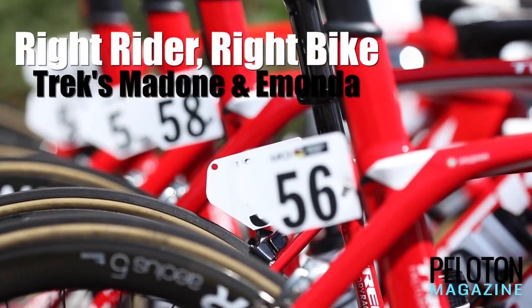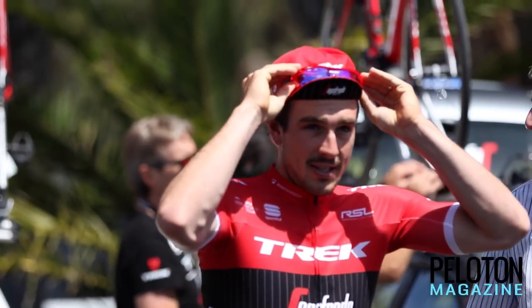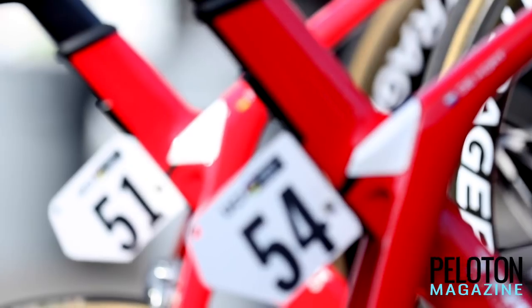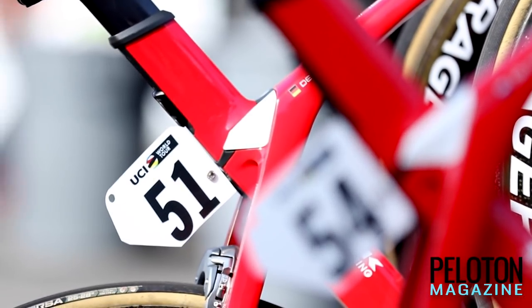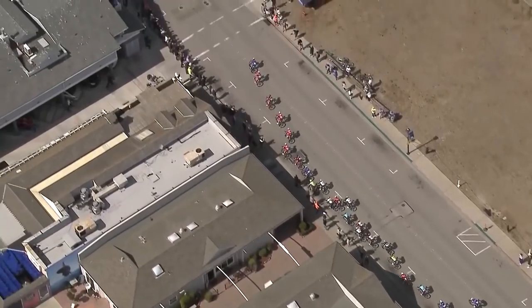It was a new-look Trek-Segafredo that arrived at the 2017 Tour of California. Leading the team was a new recruit, John Degenkolb, hoping a new team and new season would provide the fresh start he needed after a tough 2016. The Tour of California is becoming the key race for team sprinters and leadout trains to prepare for the Tour de France.